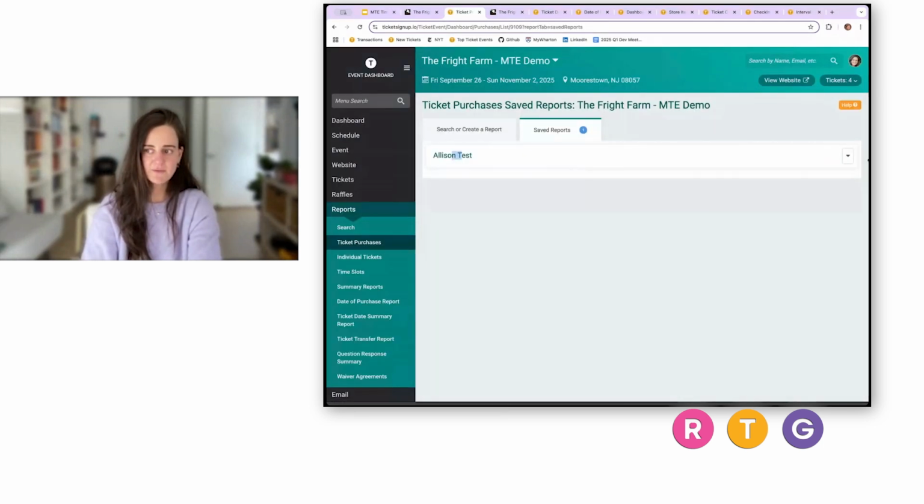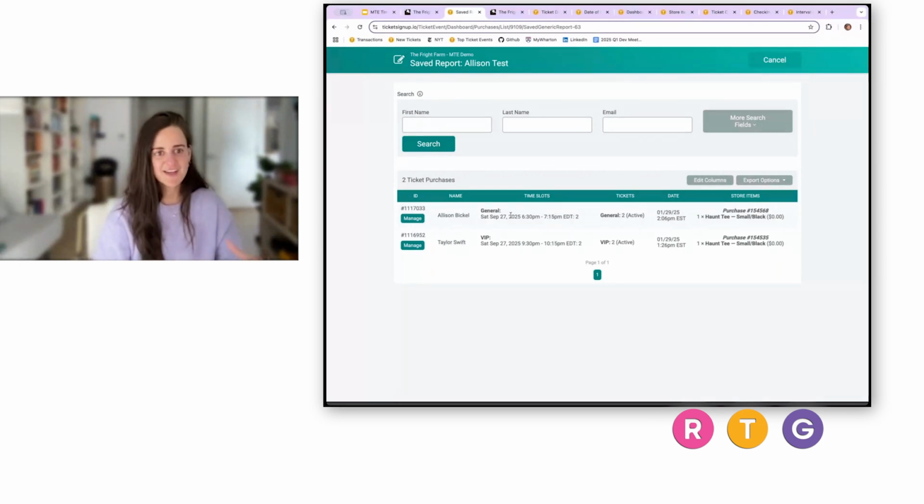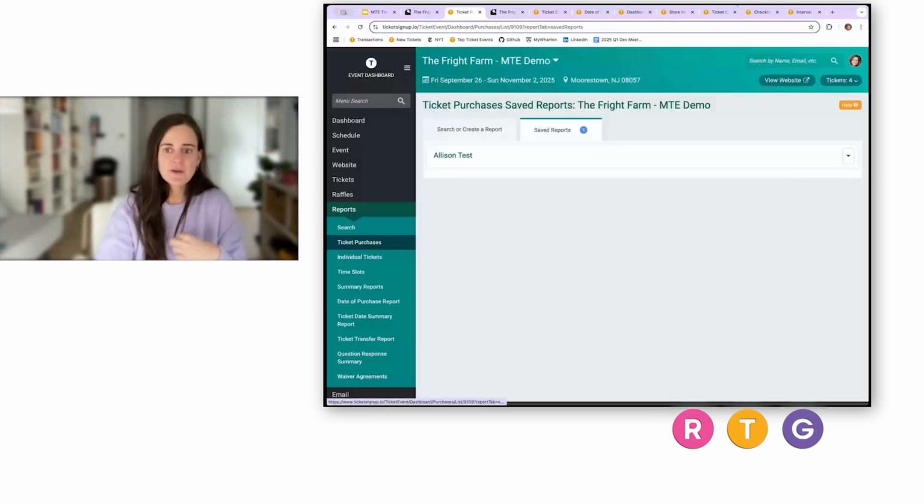And we have that saved report right here, and we can go and view it. That's just giving us the data the way that we like it. So if you don't like how our purchase report looks, it's not the data that you need to see, you can easily come here and update that and just save that as a bookmark tab. You'll also be able to access it anytime under the Saved Reports tab on ticket purchases. So it's a really nice flexible reporting method.